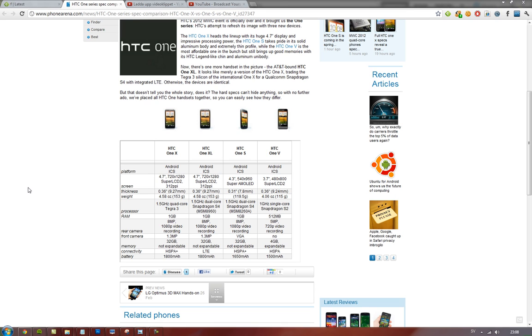Okay, so let's go ahead and start off. HTC One X versus One XL versus One S versus One V. Okay, here we go. All of them obviously running Android Ice Cream Sandwich, Android 4.0. Then we also have the screens.